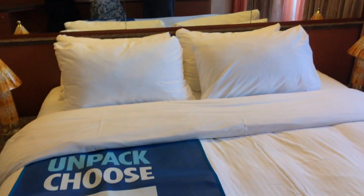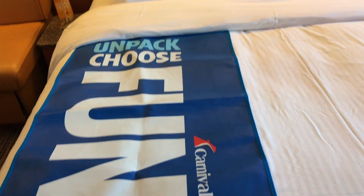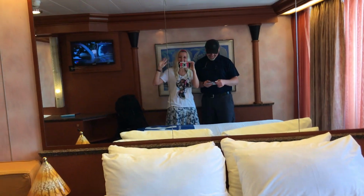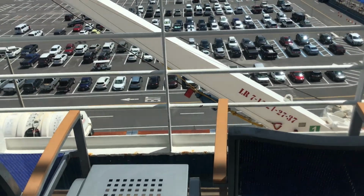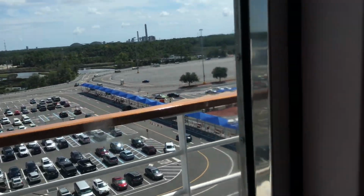Oh, it's such a cute little TV. Dude, that is awesome. Where all the fun's gonna happen. There's yours. Okay. Oh my gosh. Oh yes. This is nice. What's this button? This lights.